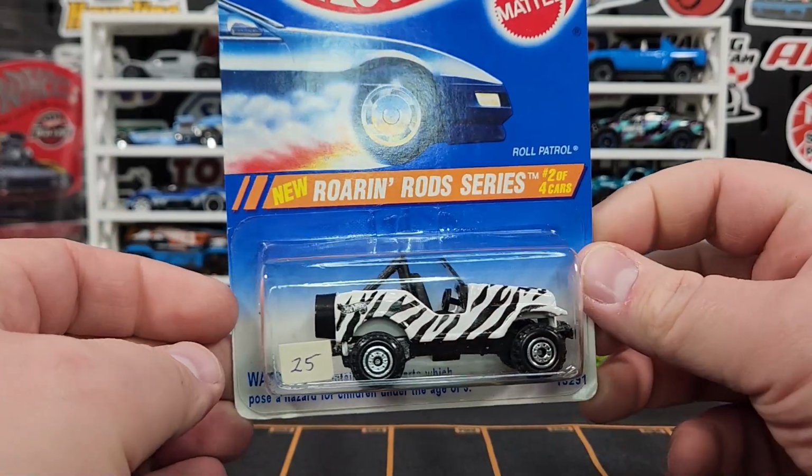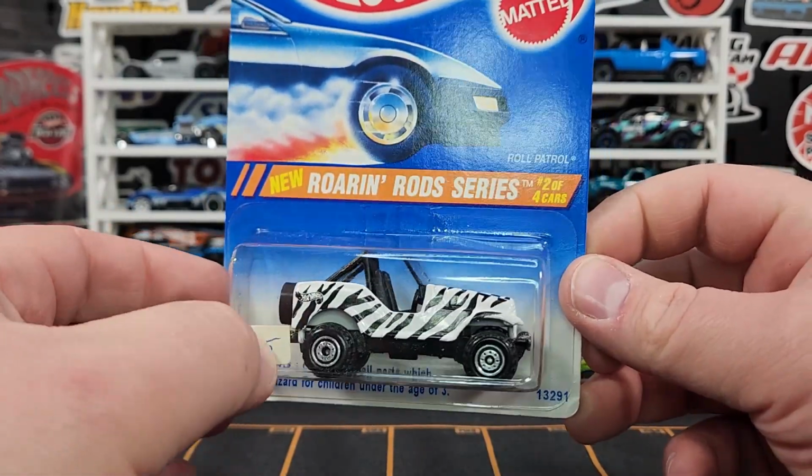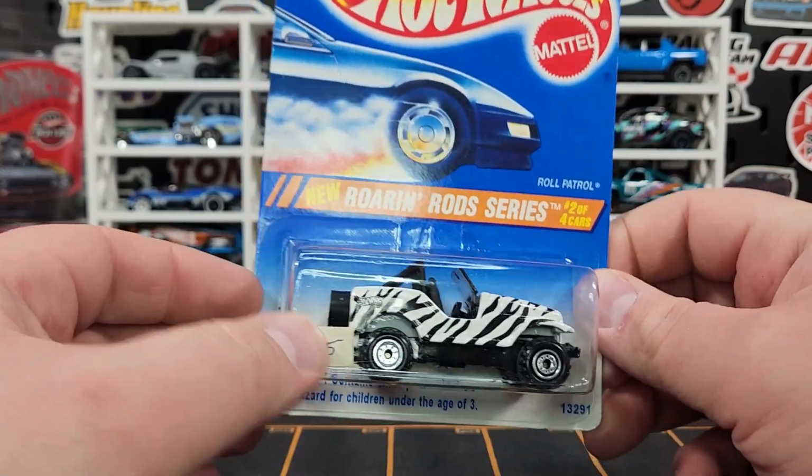All right, Roaring Rod series. This is... No, I didn't pay $25 for that. I don't know why 25 is on there. I paid like a couple bucks for all these.